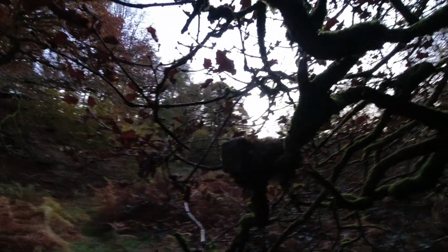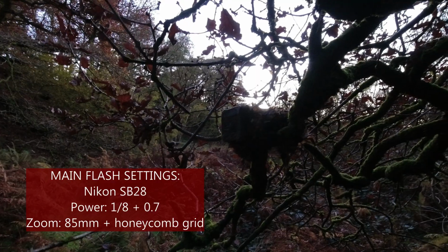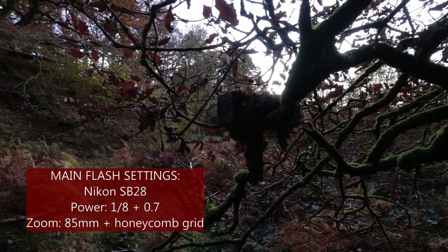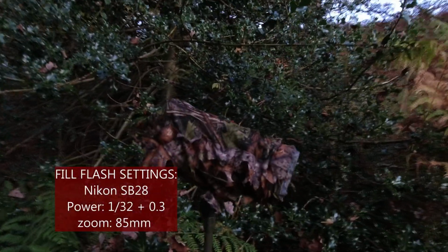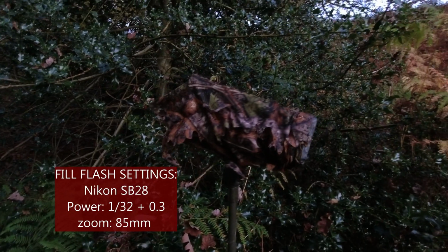It's about 4.5 meters away from the subject. It's set at 1/8 plus 2/3 the power, and I've got that zoomed into 85mm, and I've also got a honeycomb grid on it. And the fill flash is just over here, and that's set at 1/32 plus 1/3 the power, and again at 85mm on the zoom.